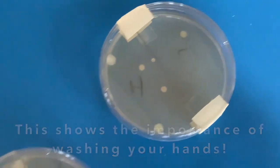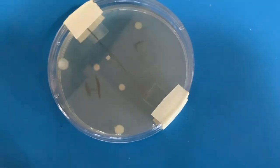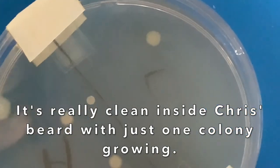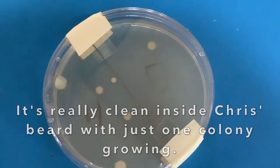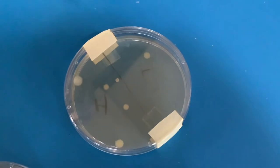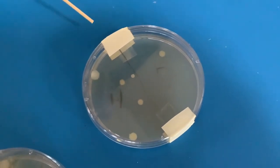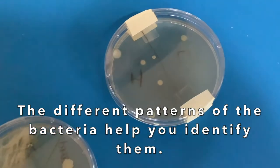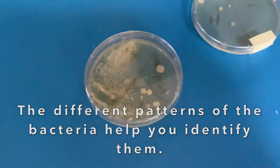And inside Chris's beard, it's really clean. So that's a good thing, right? Chris showered that day. And we can see he has one little colony of bacteria. When we look at them closely later, we'll see that they are slightly different. There's some different patterns in those bacteria, and that's going to help us maybe identify these bacteria.